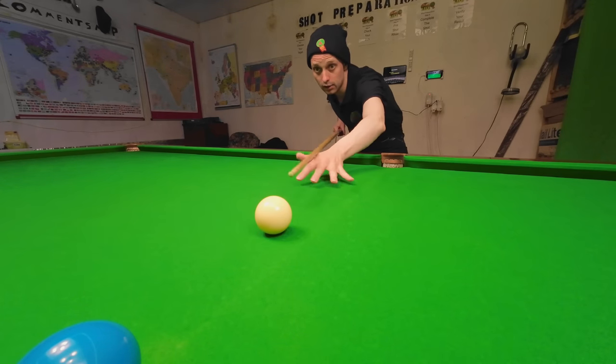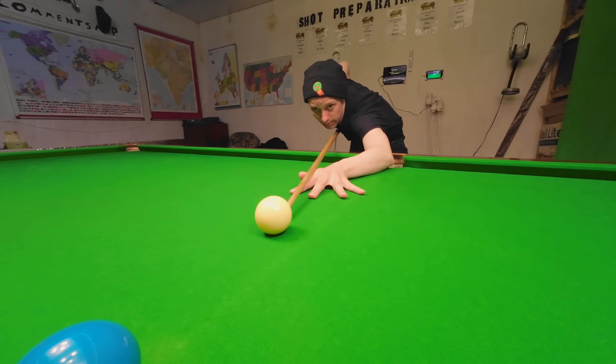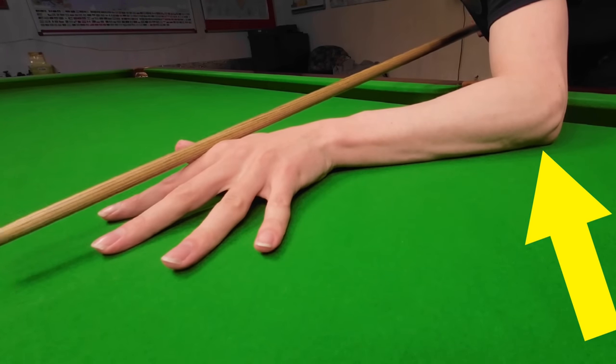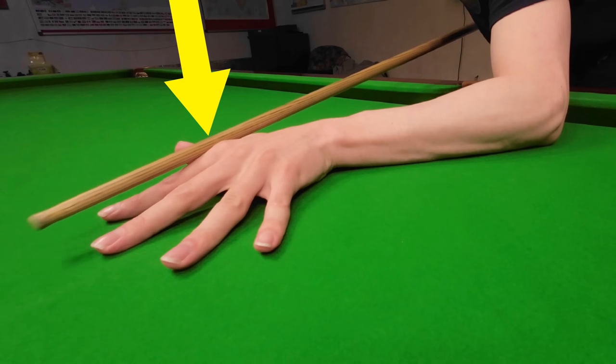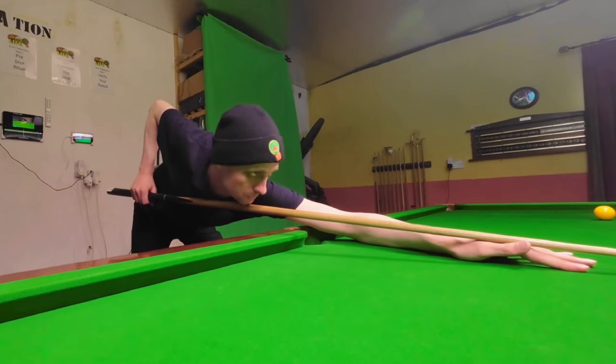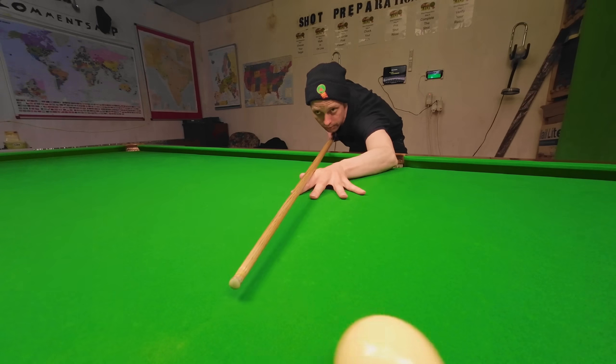Now, I've explained this a lot recently, so I'm only going to say this quickly, but what really helped me is I clamped my elbow down onto the table and just made sure I kept that and my bridge hand completely still, and the rest of my body could rock around a little bit, but it didn't really change my position and I couldn't really move too much.